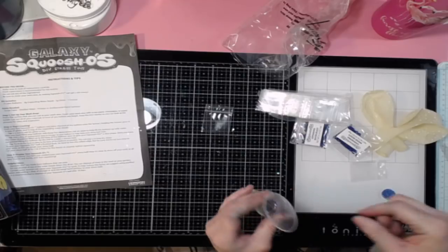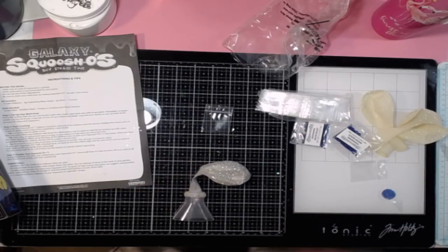Oh, and you know what? I have something else, too. Let's see, where is it? Box. My box. I have little hearts, but I was hoping I had some that were darker. I do have little moons. They're probably not the best thing for inside of a balloon. Maybe not. Alright, we'll just stick to the glitter.